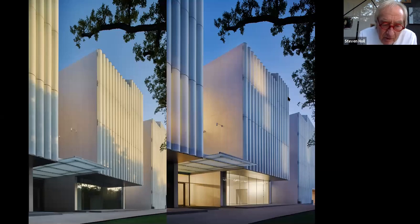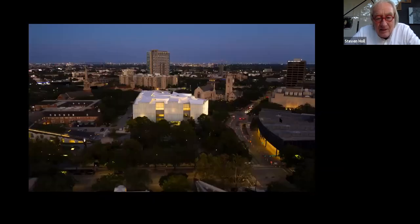And the outside is made in what I call a cold jacket. These tubes are 30 inches in diameter, and they're hollow, and they're open at the bottom and open at the top. So when the hot Houston sun hits the wall, due to the chimney effect, the hot air rises and drags the air across the facade, reducing the solar gain by 90%. But it also gives me a luminous way to light the middle floors, and also to light from the outside at night.